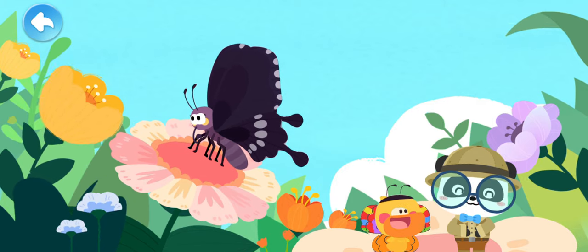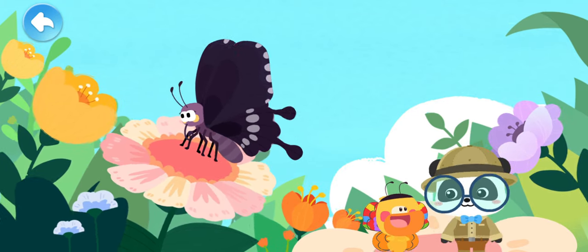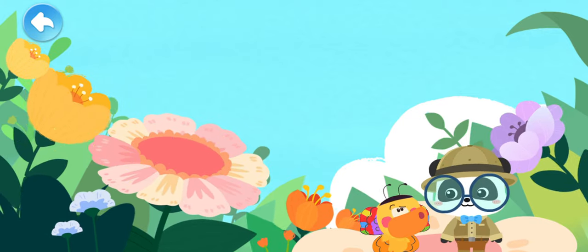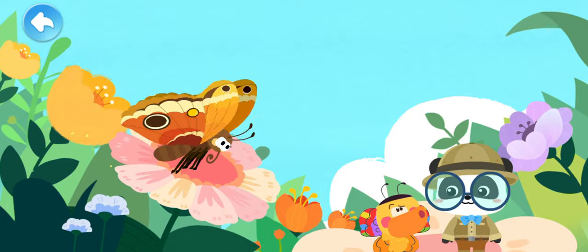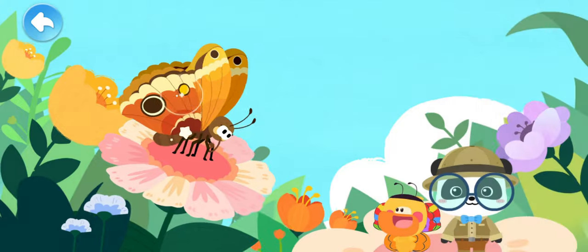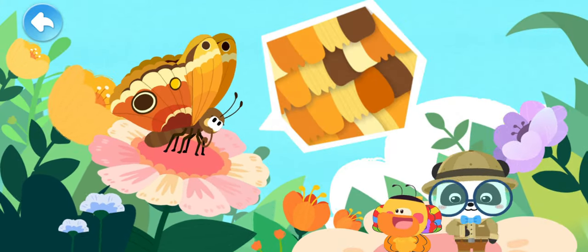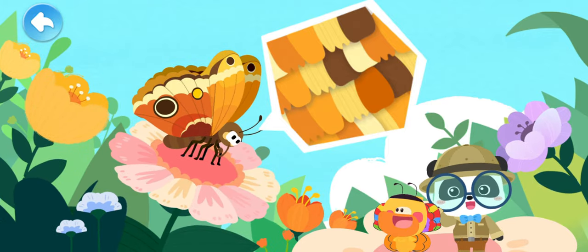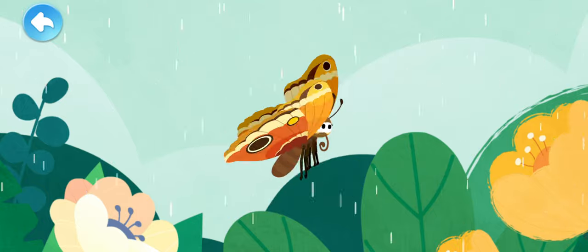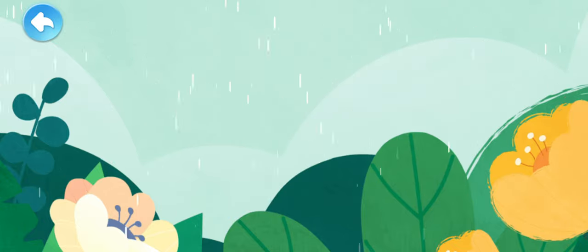And you know what? The patterns on butterfly wings are of great importance. Let's check out this butterfly. The patterns on butterfly wings are actually made up of many small, colorful scales. These scales serve as little raincoats for a butterfly, so that it can fly even when it rains.